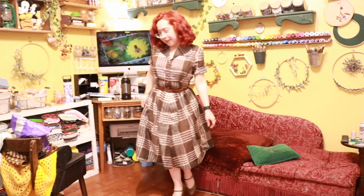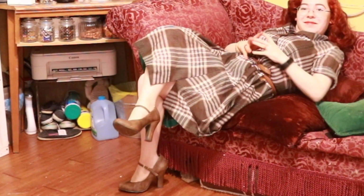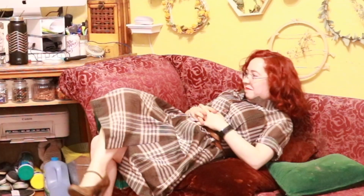I'm gonna show you the full look. I meant to do that. My dog's judging me so hardly right now. So hardly? I don't think that's a word. I am so bad at showing off outfits. Like, I feel like I make beautiful clothes and then I'm like, here's the dress.